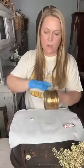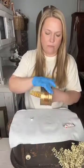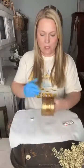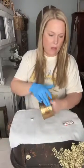So while this is not painting it, or also to dull the shine, I could have probably sprayed it with a matte clear spray and left that gold.